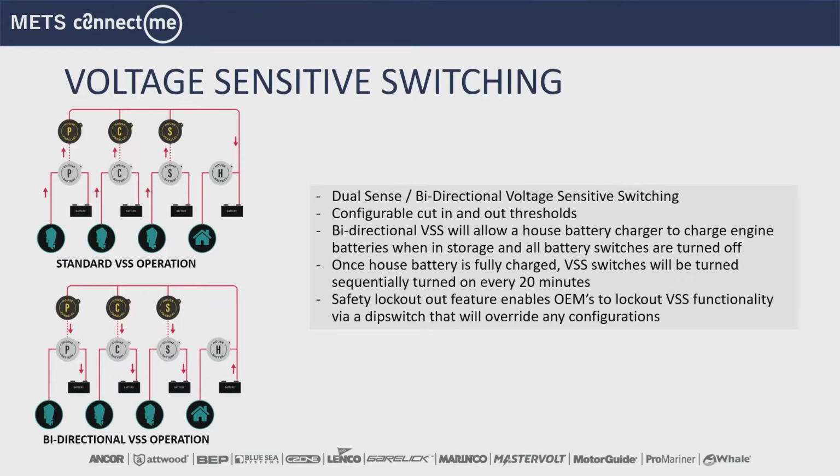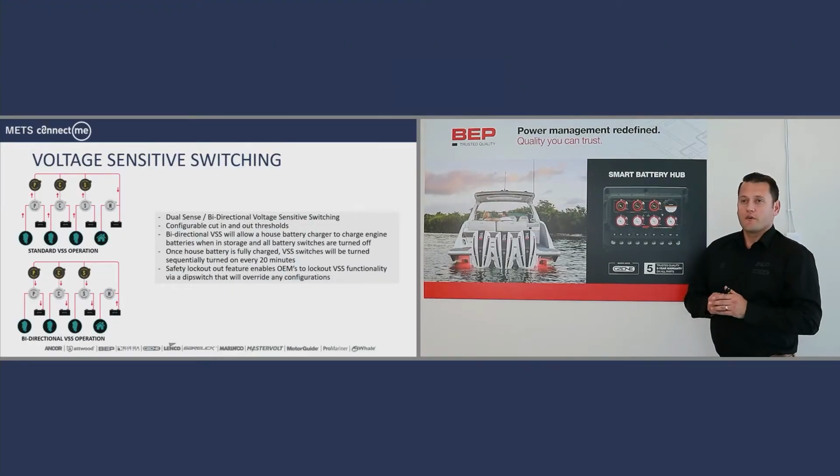So the voltage sensitive switching, we have bidirectional, meaning that when the engines are running, you can configure the smart battery hub to join the parallels and start charging the house bank. It's pretty standard. BEP have had VSRs for many years, dual directional or bidirectional VSRs. You can configure the smart battery hub to do the same, or you can turn that off.